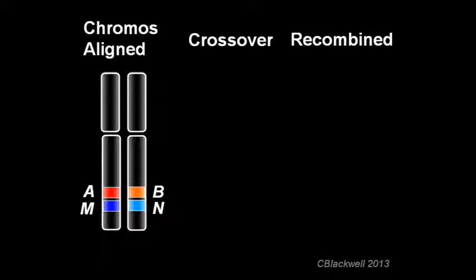Here we are showing one maternal and one paternal chromosome aligned together at cell division. I am showing two genes on each chromosome coded by letter and color. A single gene may come in different forms, which are called alleles. I am showing gene 1 with alleles A and B, and gene 2 with alleles M and N. Each allele is a different form of the same gene that could code for different blood types or different opsin pigments.